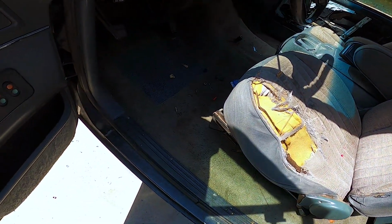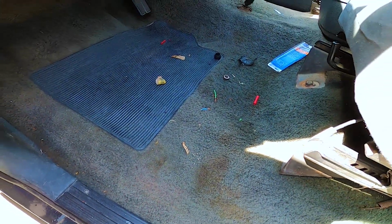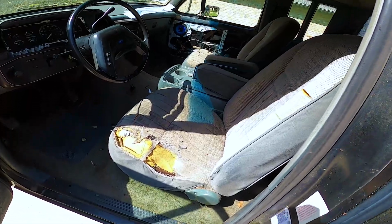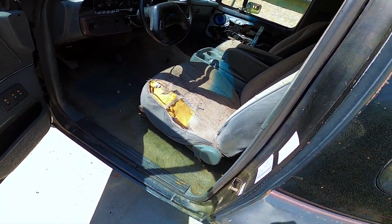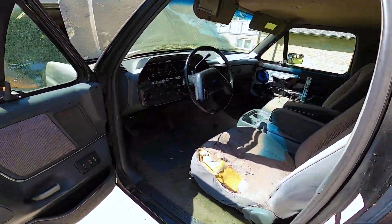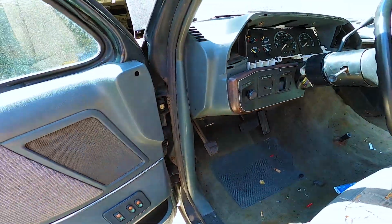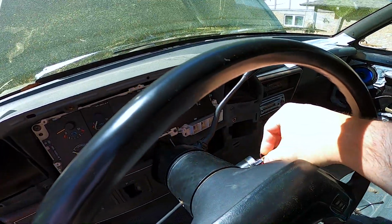Have done a little bit of cleaning on the carpet. Yeah, it's still pretty ugly, but we'll make it better. Fine saddle blanket seat covers might be in order. I love those. Replace the door pin down there. That's fun. Enjoyed that. All right.